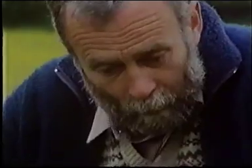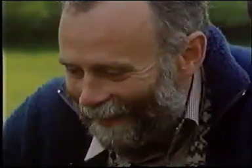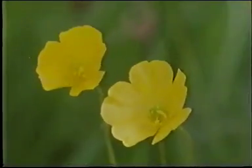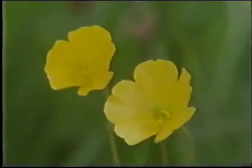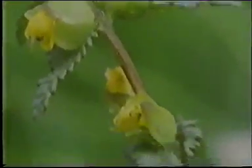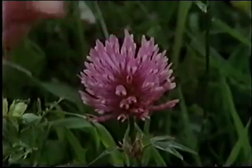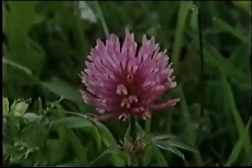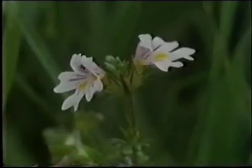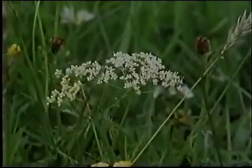The herbs, well, have a look at the colourful ones first. The obvious yellow of the meadow buttercup. The other yellow one that you get, the annual yellow rattle. The red clover stands out very well here. Then the white flowers, the eyebright. And the pignut over the far side there, just a solitary specimen.